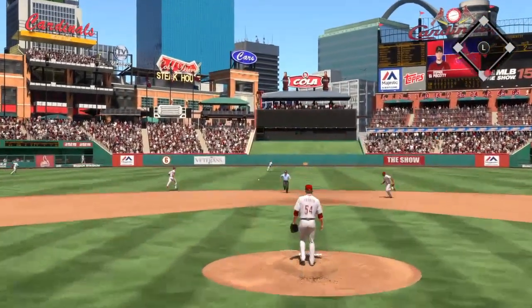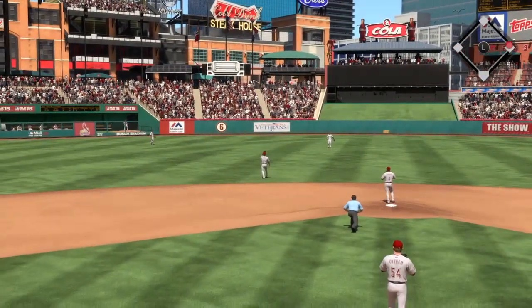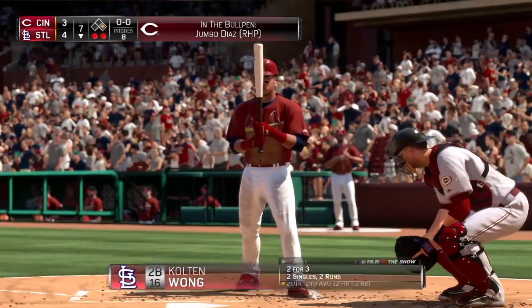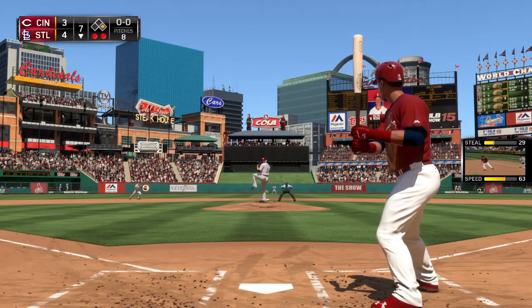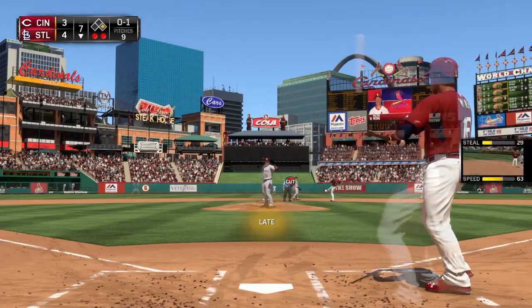And this ball is lined into center field, and right off the bench he comes through. It's a base hit. Colton Wong will step in. Singled and came around to score his last time. Yeah, we see a lefty and a right-hander start to loosen up in the bullpen. And this is going to be a foul ball.